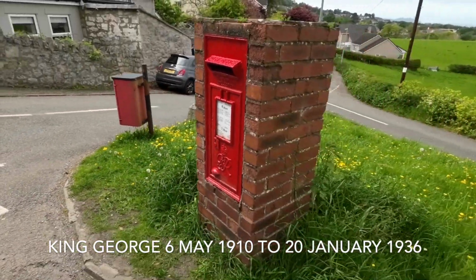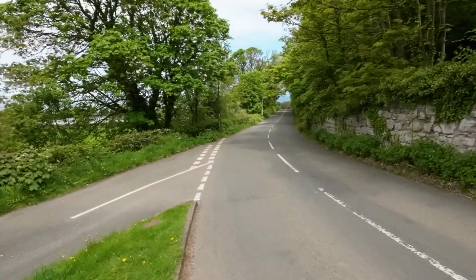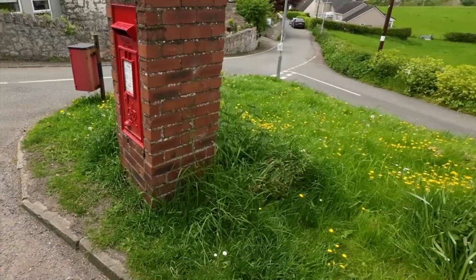You don't see many of them around. Old post box.